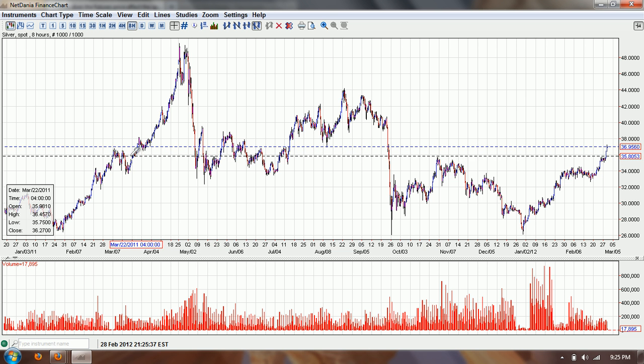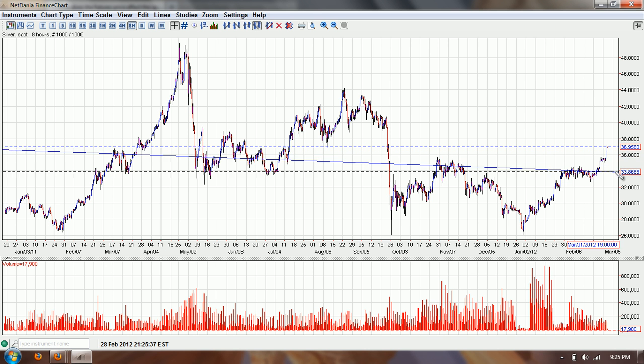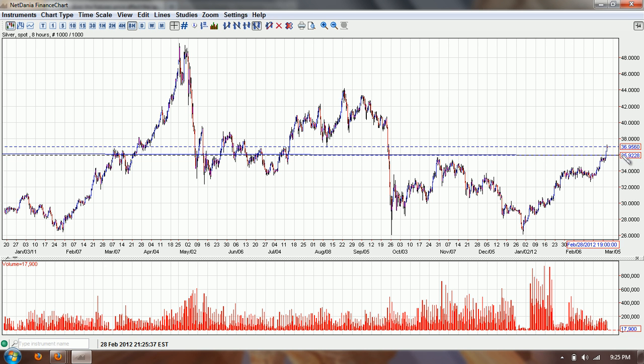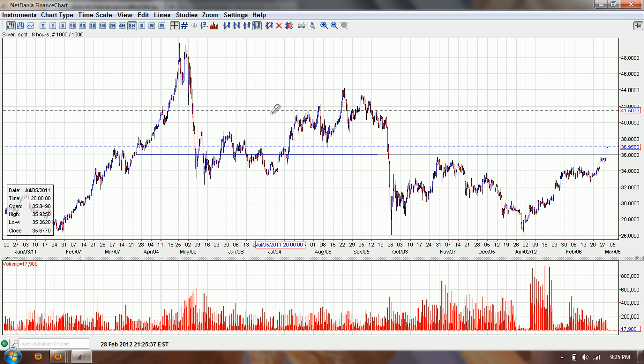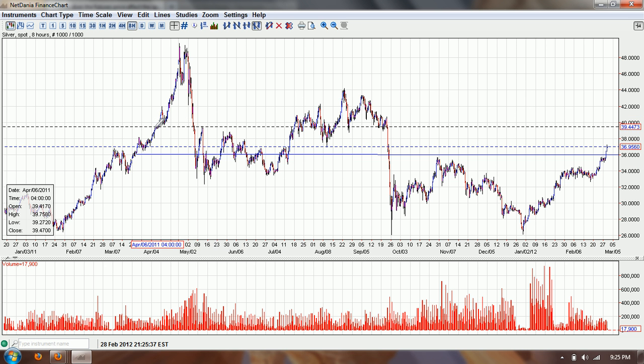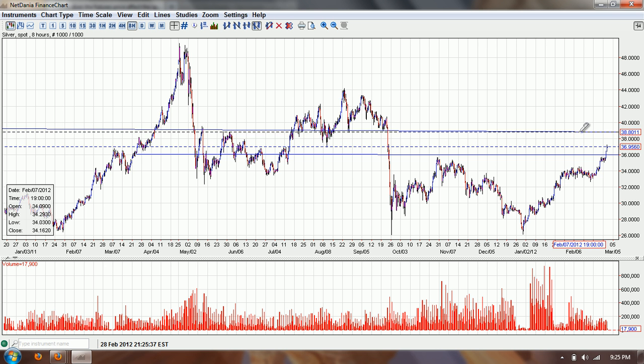So let's go back to our 36 line here, and I'm going to draw a little range so we can look at it, and we'll just get as close to 36 as we can. Just draw this straight across. And if you remember, the other range that I was talking about was roughly around the 39 price, and that's about where this drop off came. So we'll just eyeball it and say it's 39.09, but we'll just go with that range.